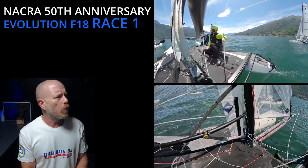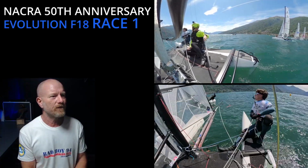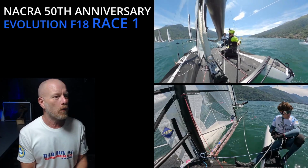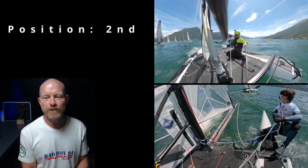But we are looking to get over to the right side of the course, the west side of the course, reasonably quickly, because we know that the first boat to get over to the west gets a good amount of advantage.